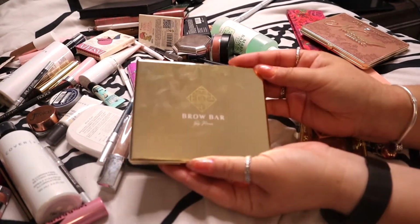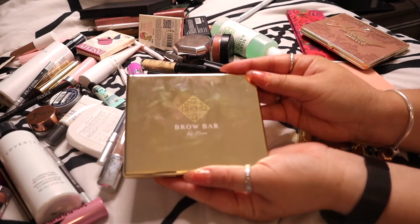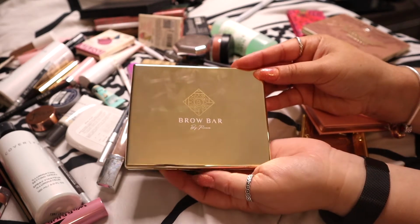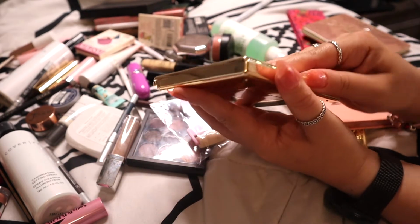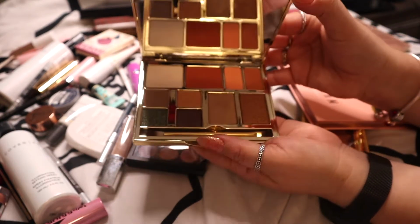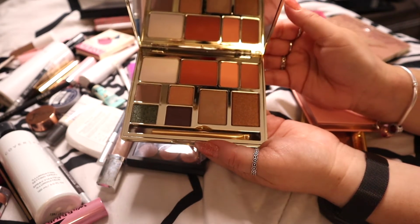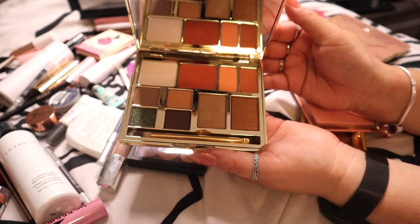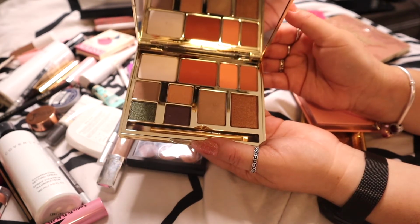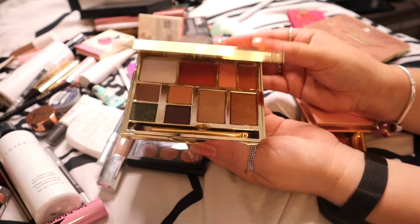This next palette here, I am really not trying to blind you. Let's see. I'm going to leave it right there. This is from the Brow Bar, and I got this in a Boxycharm. I don't think I've even used this. No, I haven't. It's a pretty palette. I like the colors in it, but I have so many similar shades like this, so I'm just going to give it to someone that may use it.